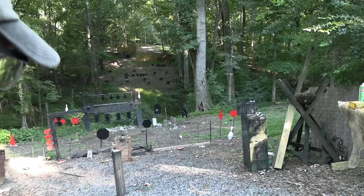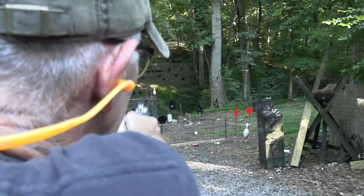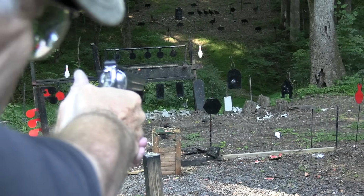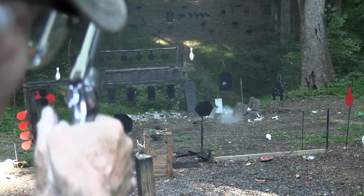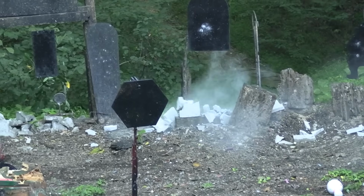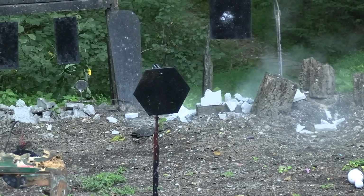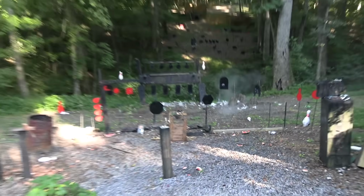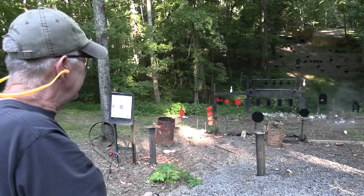All right, I'm going to shoot double action with this thing. Might regret it. It kicks a little more when you shoot double action. All right. Boom. Not much left. Wow. All right, we laid the hammer down.